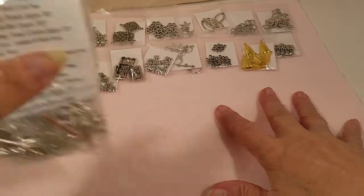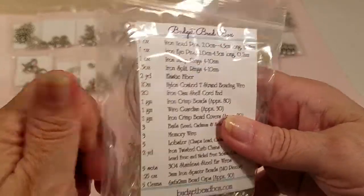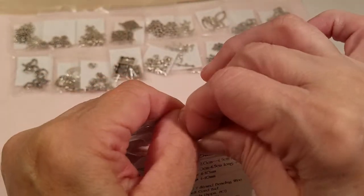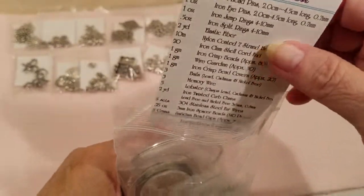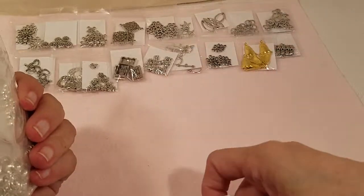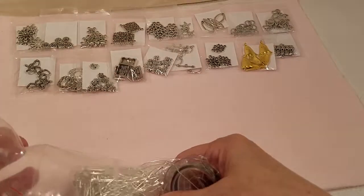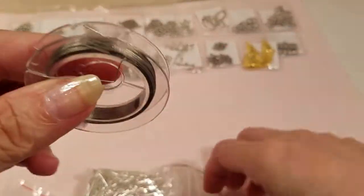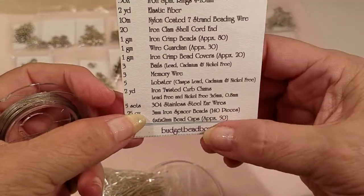Now we have this one. This is what I heard somebody call the guts of the box, in that it has all of the things beginning beaders really need to start. And we're going to attempt to figure out what these things are. Here is the list. I'm going to try and see what we have. Okay. This is a beading wire. Look at that. I know what that is. It's beading wire. Let's see if we can find it on here.